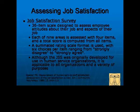Now, the Job Satisfaction Survey, like many of our tools, started life with other purposes in mind. It was actually created for human service organizations, to do HR, do employee screening, satisfaction, etc. But it does have some utility and some research background for these types of things like pain management, getting people back to work. Now, this is going to be probably maybe a little bit difficult for you to read, but at least you can see the format and what these things look like.